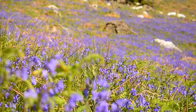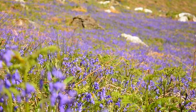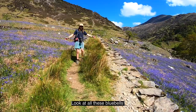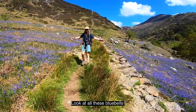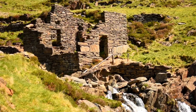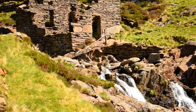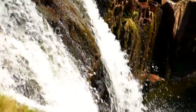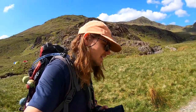Look here, you can see a million bluebells. I mean, it's just insane. It's so epic, it's so nice. Look at these bluebells. Amazing.